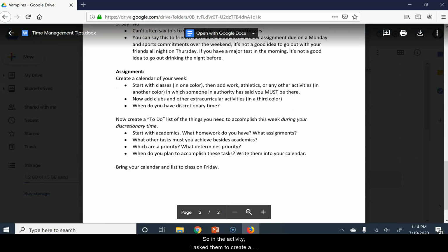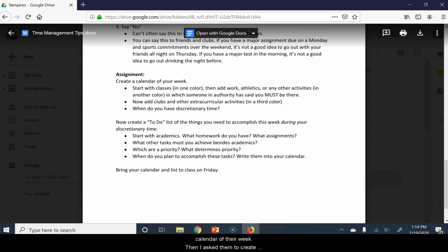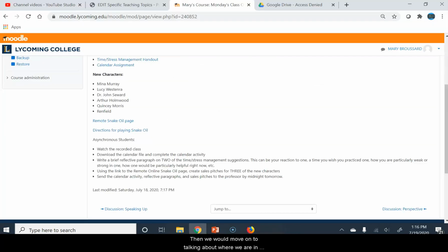At the end of this document, I have an activity outlined. So in the activity, I ask them to create a calendar of their week. Then I ask them to create a to-do list of the things they need to accomplish this week in that discretionary time, so that they realize their quote-unquote discretionary time still carries a lot of responsibilities. So for the in-person students, I could walk around to some degree with physical distancing and interact with students based on their maps. Then we would move on to talking about where we are in Dracula.